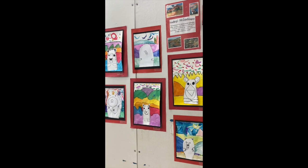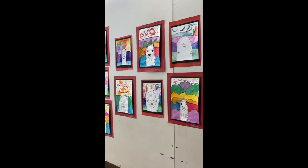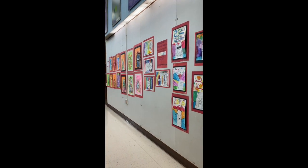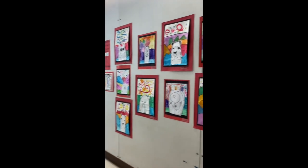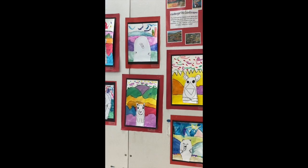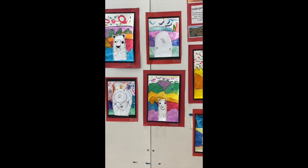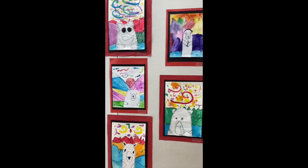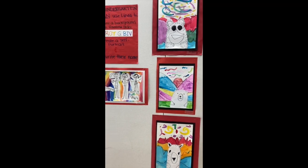So here we have the kindergarten wall. All year in kindergarten, we've been studying lines and what lines can create in art. So our first project here, we have some landscapes because lines can create landlines. We're inspired by the artist Ted Harrison, and we added in some chilly polar bears.